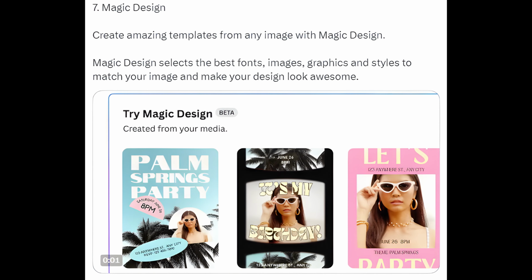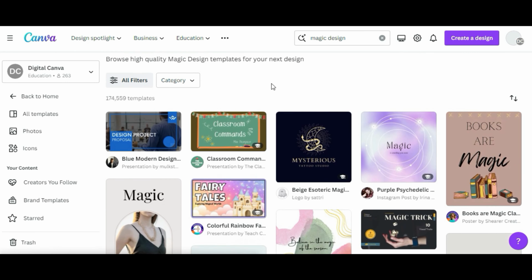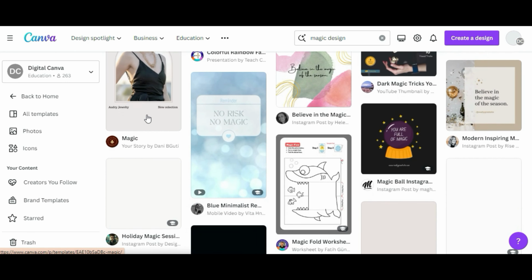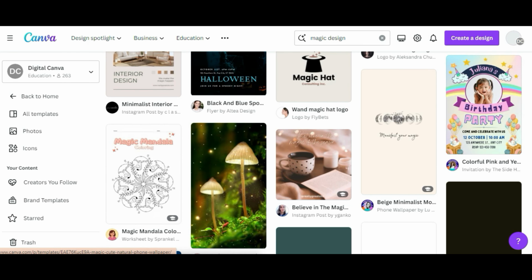7. Magic Design. Create amazing templates from any image with Magic Design. Magic Design selects the best fonts, images, graphics, and styles to match your image and make your design look awesome.